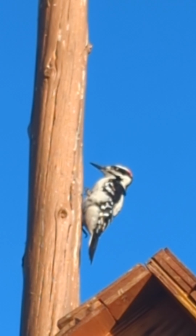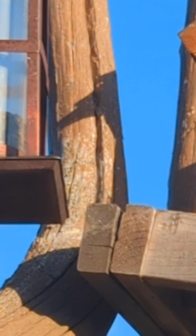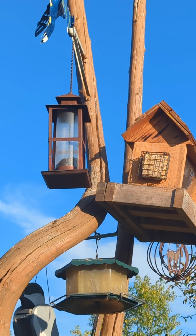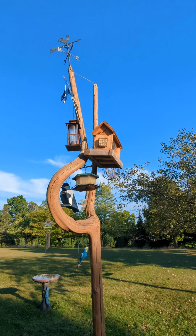This is how he does it. He cleans everything in here. In this thing, he has like a little house built for him. Yes. That's the whole thing.